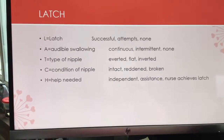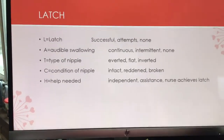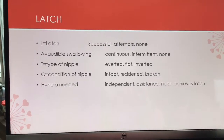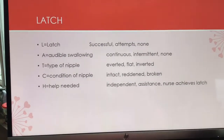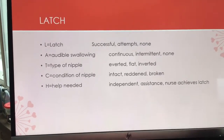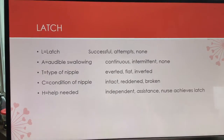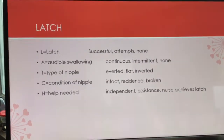And again, we've talked a little bit about the condition of the nipples and the help. So if they're breastfeeding independently, they get a 2. If they're breastfeeding with a significant amount of assistance from myself or yourselves in the clinical setting, then they would get a 1. And if it's me who achieves the latch and the mom just can't do it, then that would be a 0.